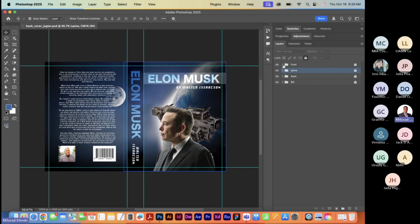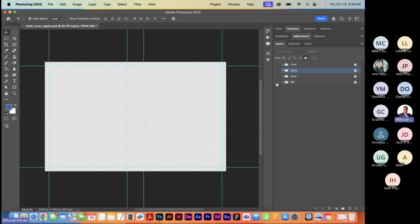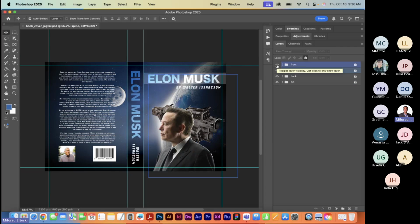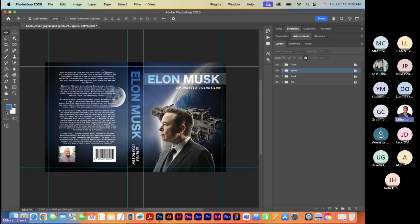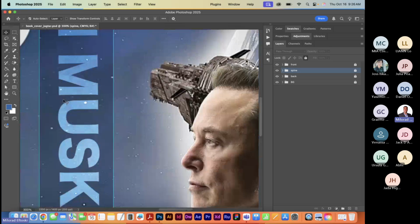Here's the layer breakdown. Here's the front, here's the spine, here's the back, and here's the background. A perfect way to set up your book cover. I know I keep saying do the type in InDesign, but this is a Photoshop class, so you're doing everything in Photoshop. Photoshop has great typographical controls also, not as good as InDesign and Illustrator, but you can still do some stuff like this, no problem. Professionally, I would recommend you maybe do the type in InDesign because you're setting up the print, but either way, it'll work. Nothing wrong with this as long as the resolution is good. When you print this, it's going to be okay if you output it properly, right?